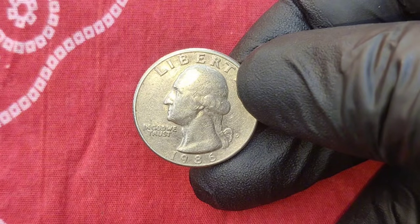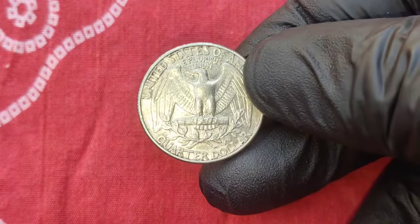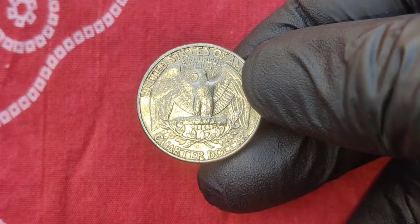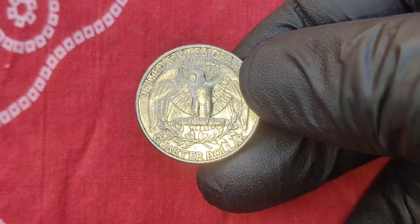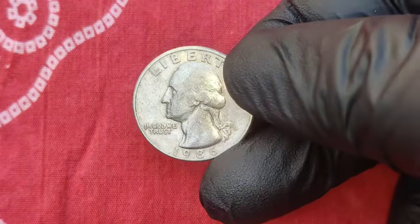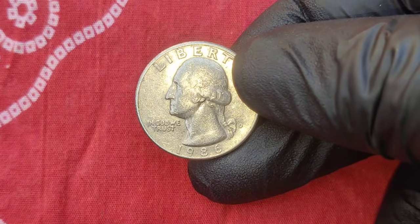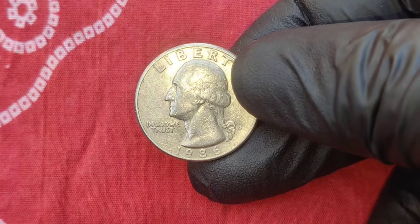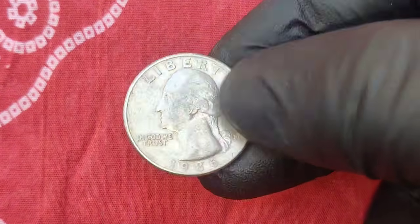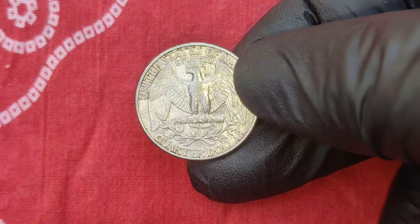I'm talking about the 1986 D Washington quarter, a quarter that gleams with a pure silver shine despite being struck in an era when silver was long gone from United States circulation coins. This coin is more than rare, it's an enigma of metal and time. By 1986, the Washington quarter had been made of copper-nickel clad for over 2 decades. Silver had vanished from general circulation after 1964, replaced by a base metal core.